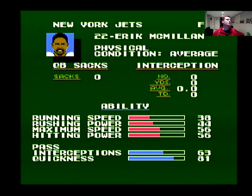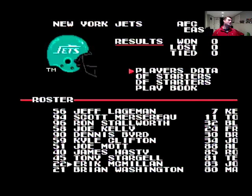Here is another stud, your free safety, Erik Mcmillan. He's someone you want to user control. You'll probably be using him close to half the time, depending on how the formation looks. But that 56 maximum speed, 50 hitting power, and 63 receptions is too good to pass up. He is a stud. He's a star on defense. You want to use him. If quickness did anything, that 81 would be great. But like I said, it does nothing.